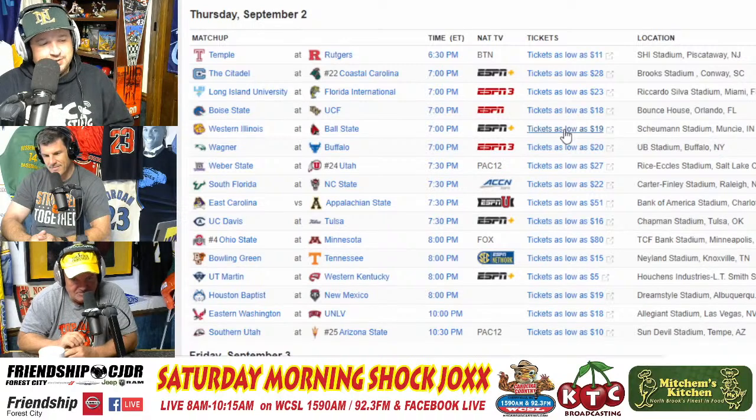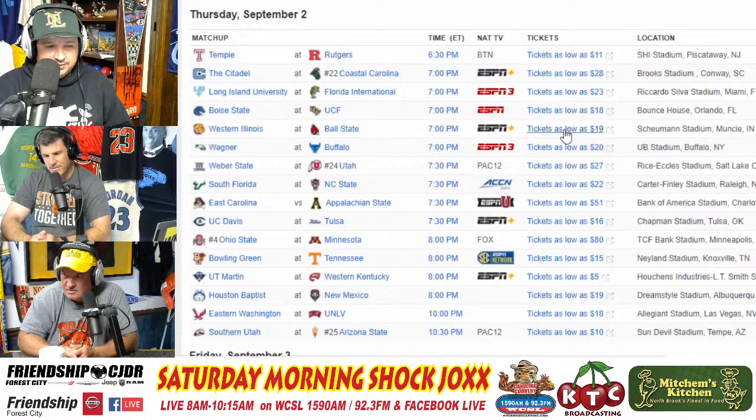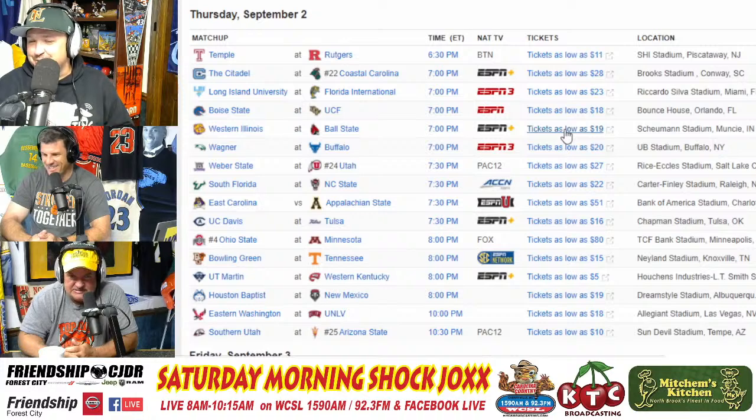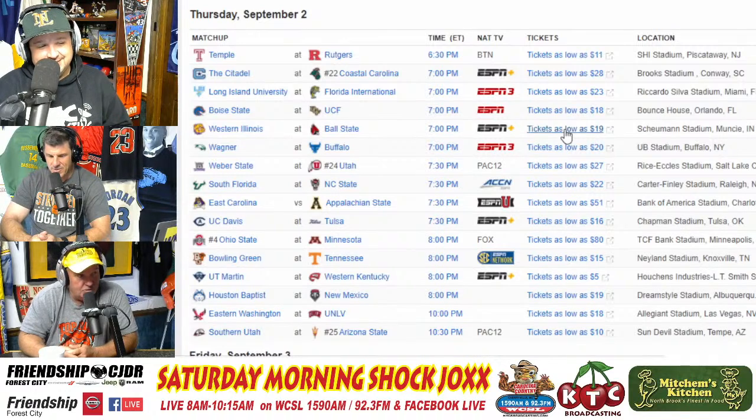The Temple Owls at the Rutgers Scarlet Knights in Piscataway, New Jersey. Piscataway. Yeah, that's a dumb one. Let anyone from New Jersey come down here and pronounce the word strap or stroop. Or Cherryville, for that matter. All right. Who y'all got next? I said Rutgers.